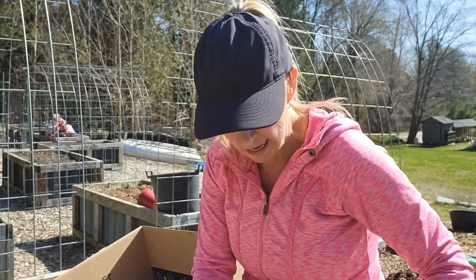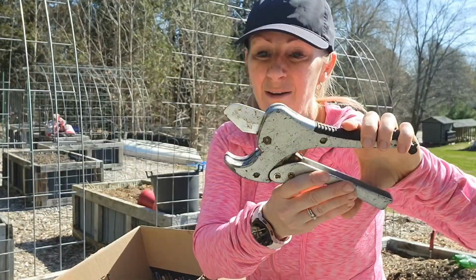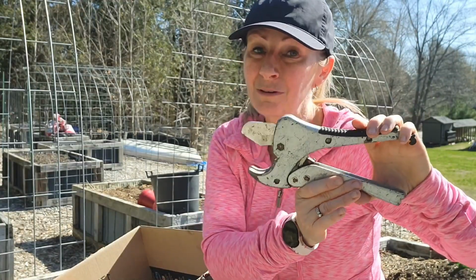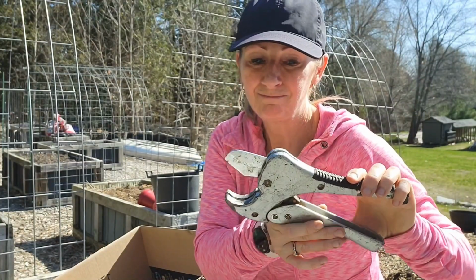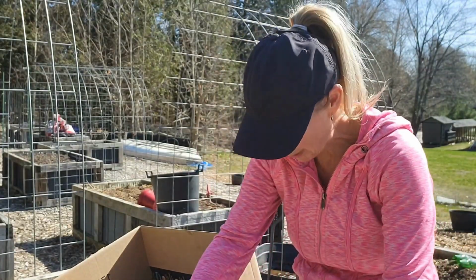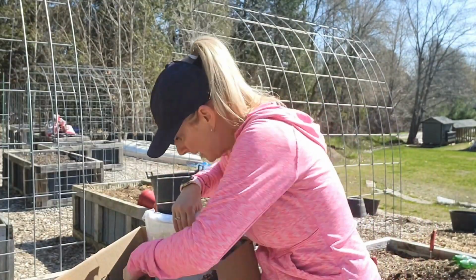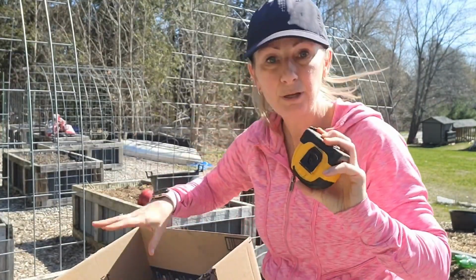The other thing that you're going to need is this. I don't even know what it's called, but this is what I've been using to cut the piping. What else do I have in here that I'm going to need? I think that might be it. Measuring tape. You want to make sure that you are measuring your tubing for the size that you want.